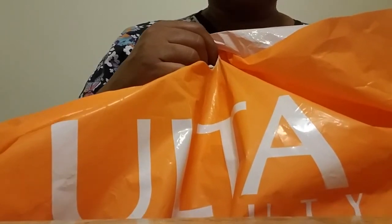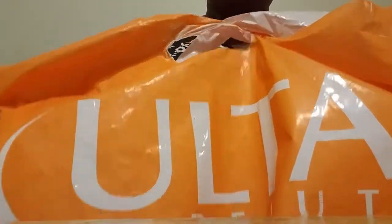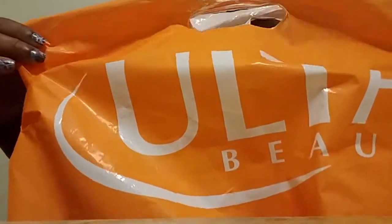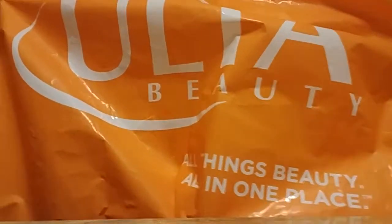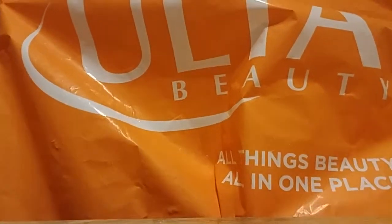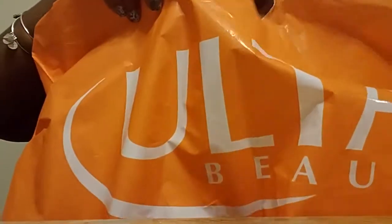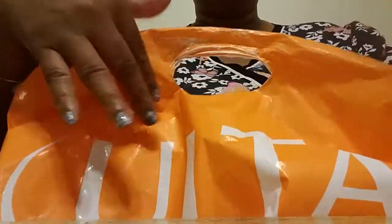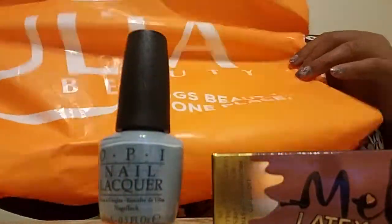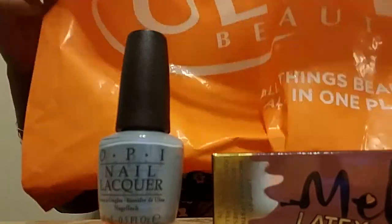I stopped at the post office. And then I went to Ulta. Now, you see this big bag here? What's odd is I don't have much in here. All I actually bought was 2 items. Now, when I want a bag like this, sometimes you don't get one. So let me show you what I have in here. And mind you, I did say only 2 items. This is all that's in this bag. Why she gave me this bag, I don't know. Maybe it was all they had available.